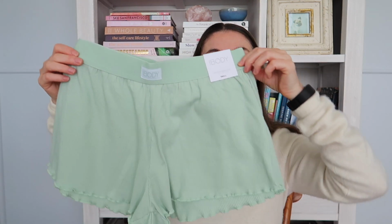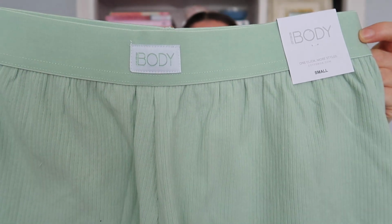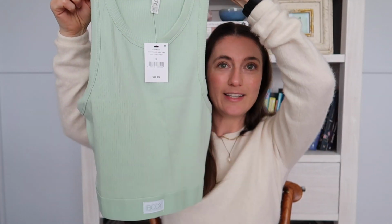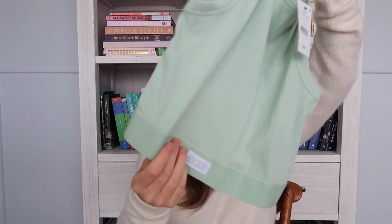I also grabbed this very cute and soft sleepwear set. So these are the bottoms. They are in a lovely sage green, and then they have the Cotton On logo there, and then this is the top, and it also has that same logo on the bottom with a little bit of a band.